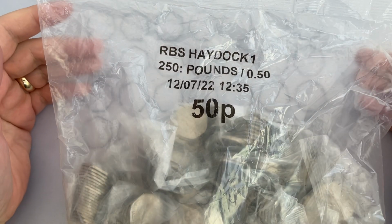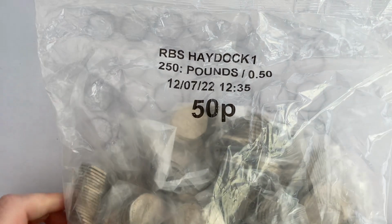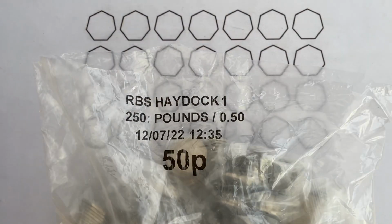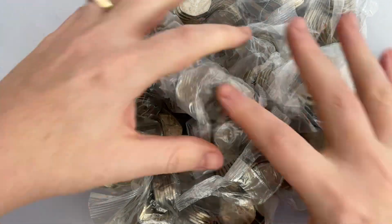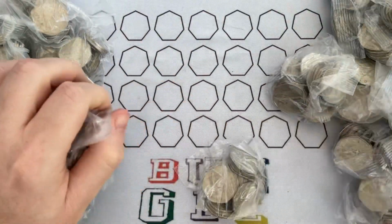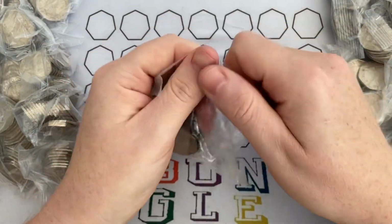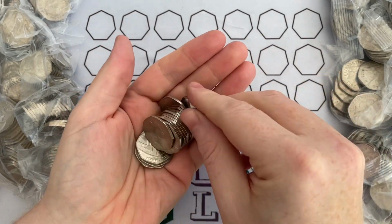I'm going to be going through £250 worth of 50 pences from the Northern Haydock Cash Centre and hopefully find Kew Gardens and Olympics coins that I need to complete my album. But on top of that, I'm feeling a bit kind of facts and figuresy today. So for every commemorative coin I find, so every coin with a picture on it, I'm going to tell you its mintage, its approximate value, and a fact that you may or may not know about that coin or why it was commemorated.